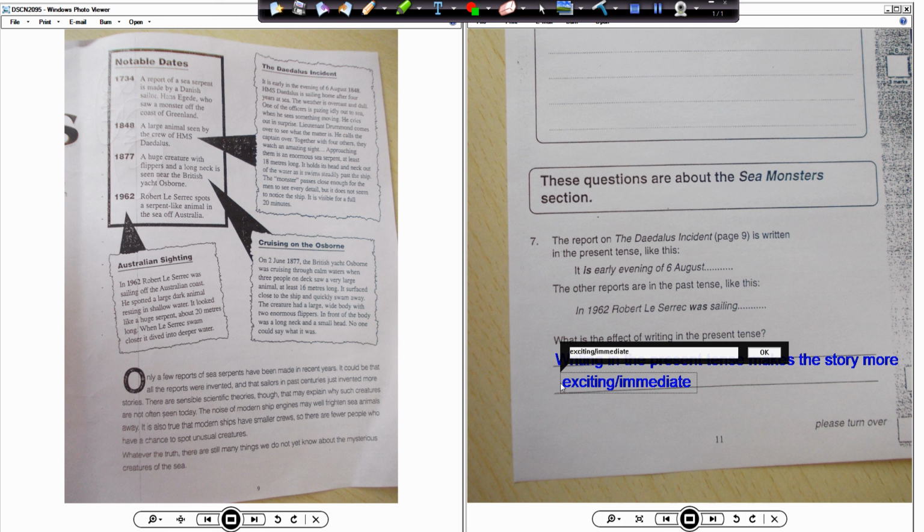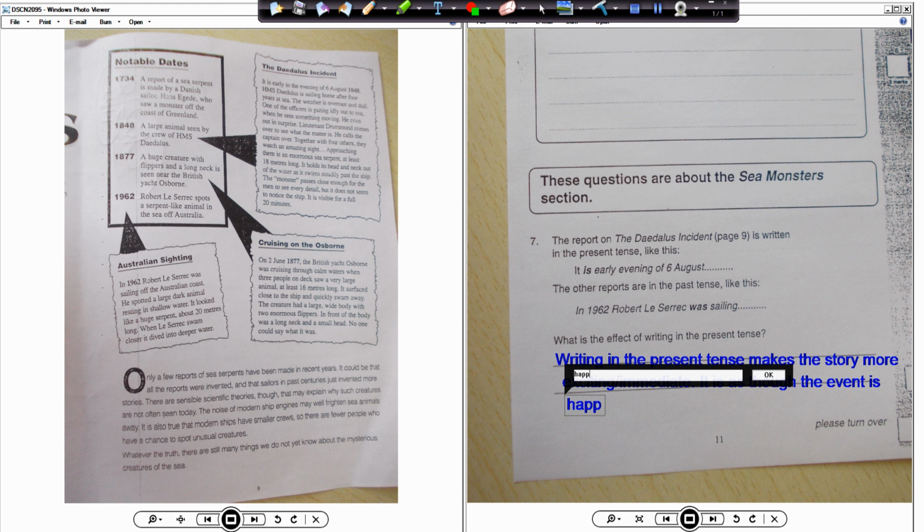Okay. So it is as though the event is happening right now. It's happening now. Okay. Done. So writing in the present tense makes the story or the event more exciting, more immediate. It is as though the event is happening now.